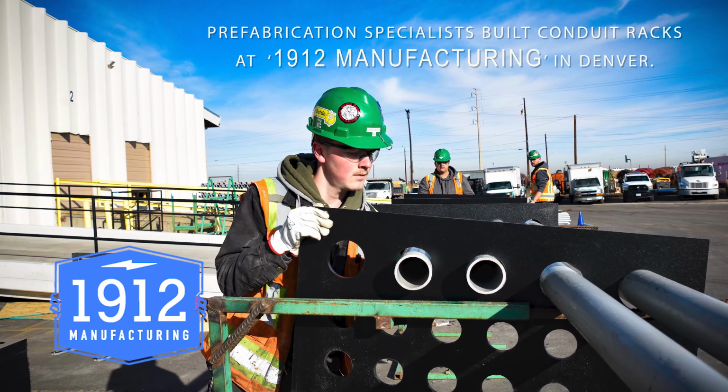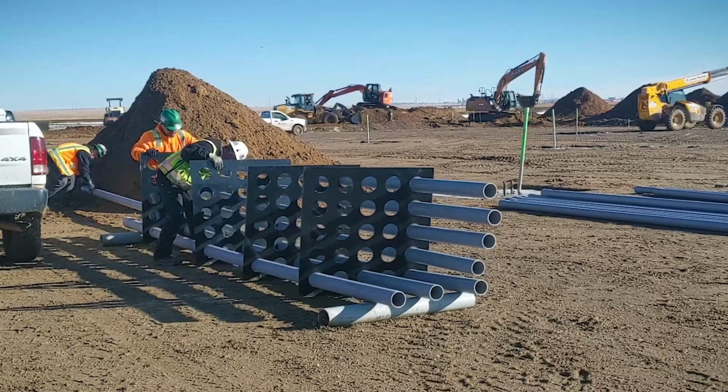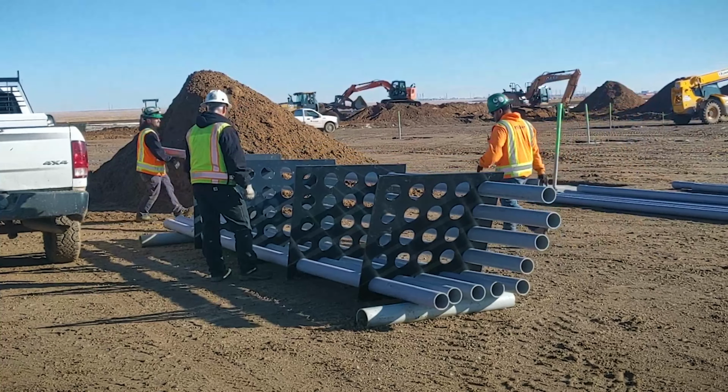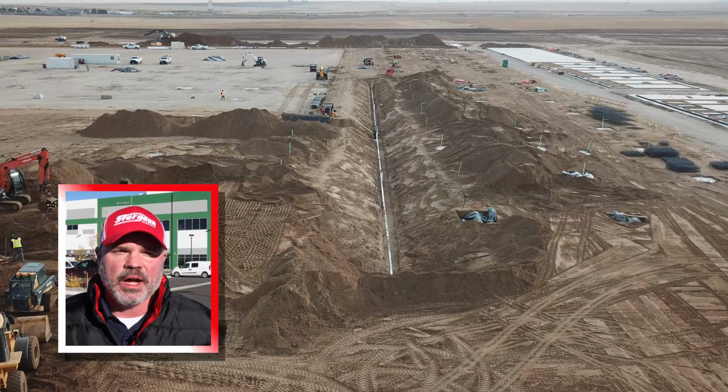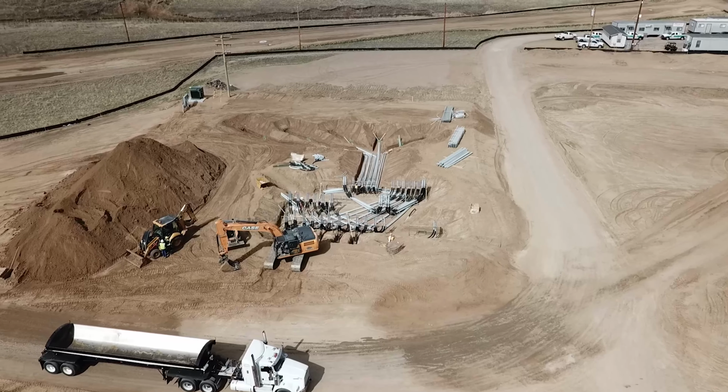We heavily use prefab to make all of our underground conduit racks, and these were conduit racks with 20, 25, 34 inch conduits coming up. And these are long too, 1,000 foot long runs plus, so that we're able to work with manufacturing and get out quick and get in the ground fast.